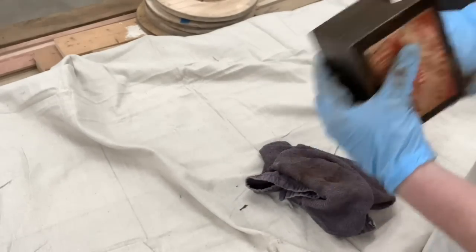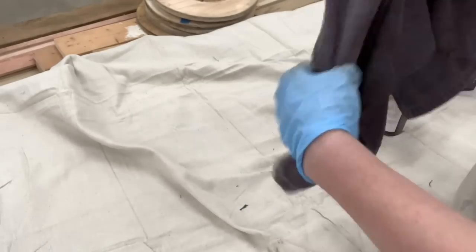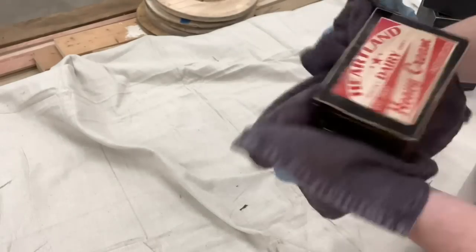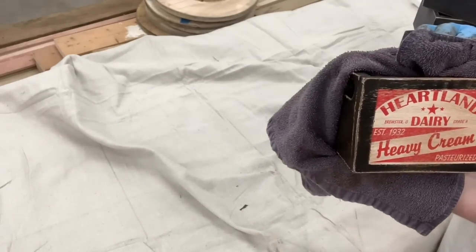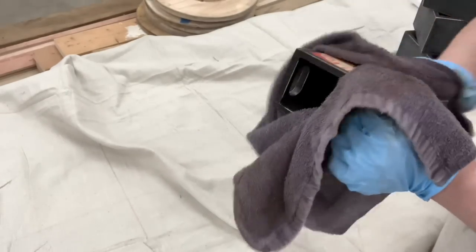So now if you're a little bit unsure about that white and red and the black, just wait till you see this antiqued. I knew that it was going to grab on. I absolutely love this antiquing wax for this reason.